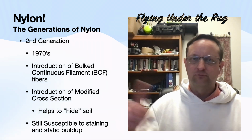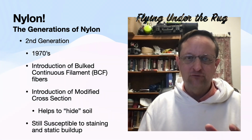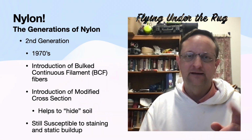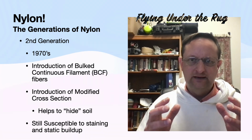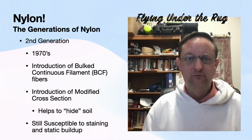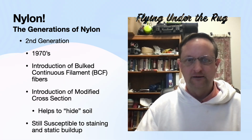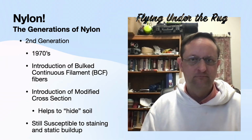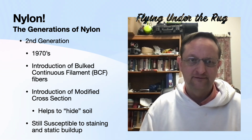Continuous filament means it's really long. Wool fibers and other natural fibers are all staple fibers. That means they're short, 6 to 8 inches in length. When those get twisted together, it can cause shedding problems. It can cause fuzzing. We'll see that on newer carpets, newer rugs that haven't had that fuzzing, that shedding yet, and it'll look like the carpet is fuzzy on the top of it. That's just because it's shedding. It's new carpet and it's losing those filaments.